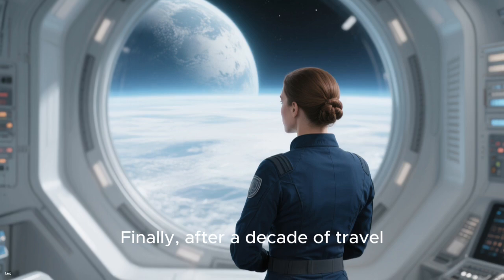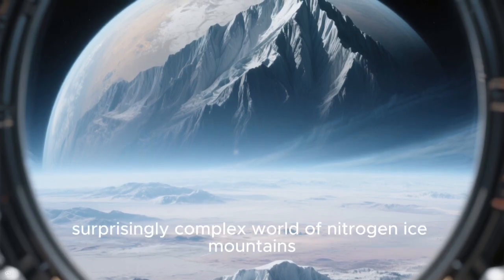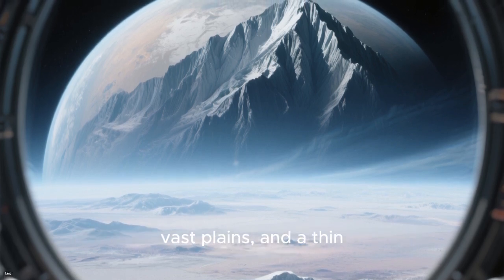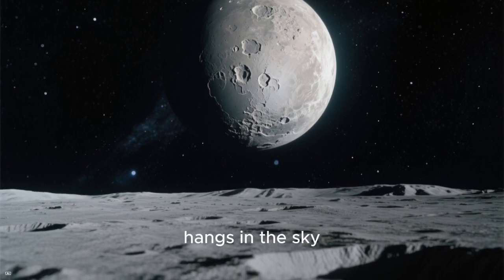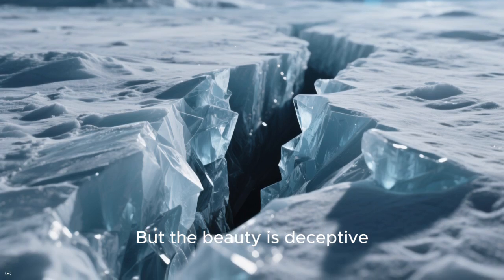Finally, after a decade of travel, we arrive. Pluto looms in our viewport, a stunning, surprisingly complex world of nitrogen ice mountains, vast plains, and a thin, hazy atmosphere. Its largest moon, Charon, hangs in the sky, a colossal, silent companion. But the beauty is deceptive.